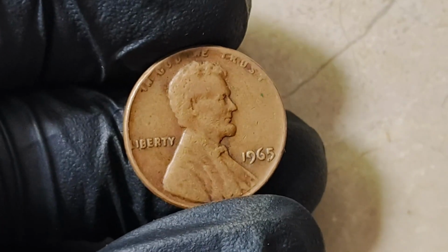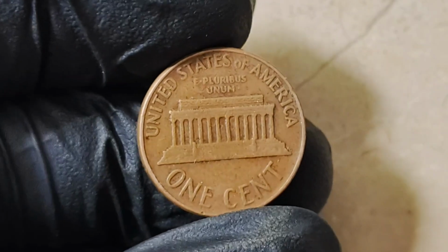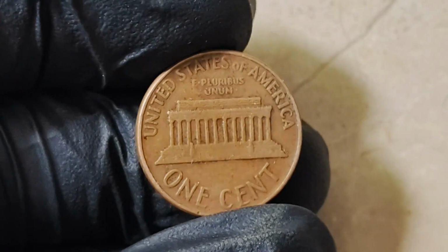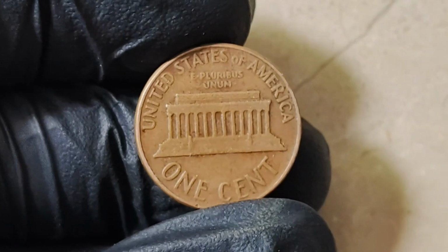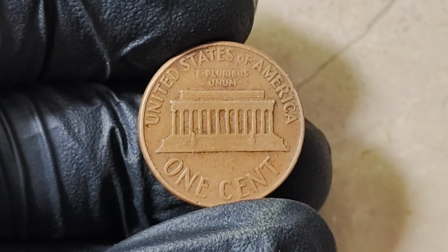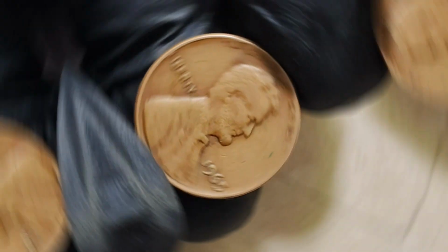But what happened next stunned the coin world, because while most 1965 pennies were made in Philadelphia, a small, almost undetectable number were accidentally struck on older, leftover silver planchets meant for dimes or foreign coins, and those few mysterious errors are now worth over $1 million, yes, million.